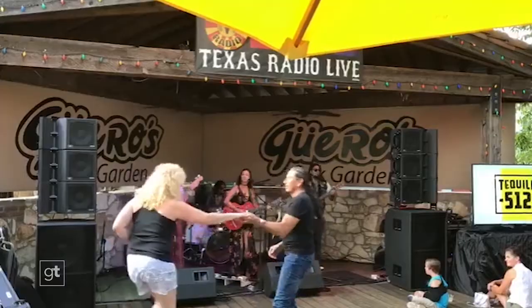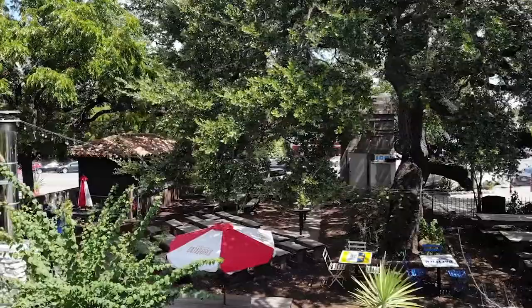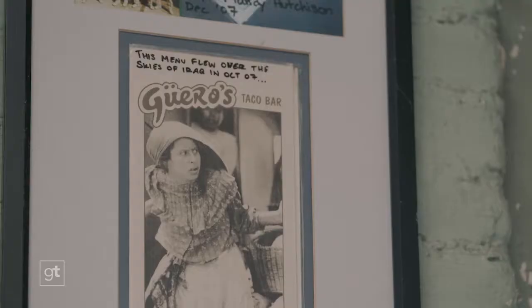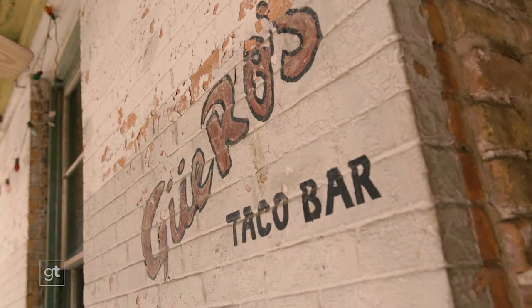When there's live music in the stunning oak garden, this place is jumping. But I really love to come here for the fun. There's not a lot of places to go and just walk around and drink margaritas in a garden and listen to music. There's also a hero's corner. We like to put pictures here that represent people that have sacrificed for us or people that we love and admire.